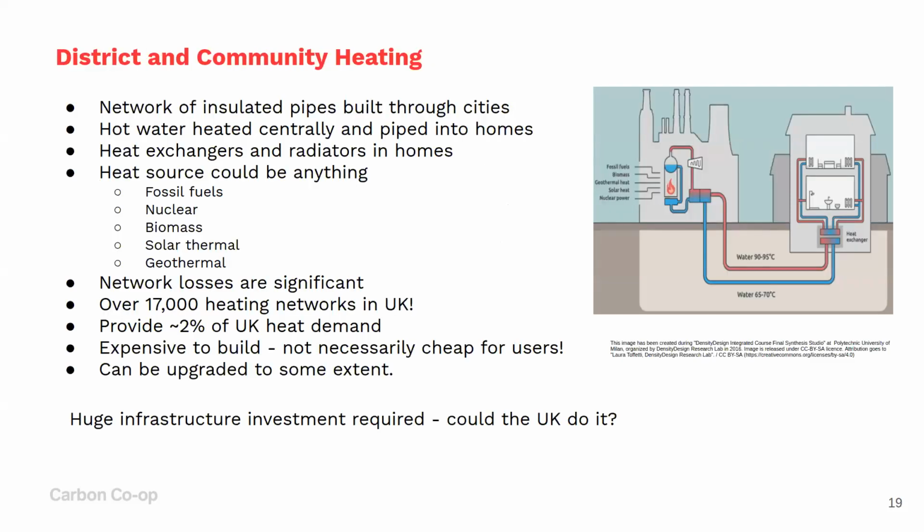Next, district and community heating. This is a big topic, so I don't want to talk about it too long. You have a network of insulated pipes built through a city or another settlement. You send hot water around a circuit, pipe it into people's homes. Either it goes directly through radiators in the old school, and nowadays it's more that you have heat exchangers per property, and the heat source will be central, and that can be anything: fossil fuel, nuclear, biomass, problematic biomass at scale, solar thermal or geothermal.